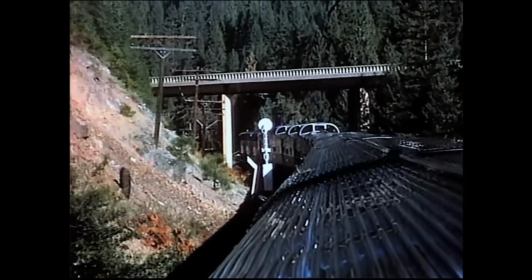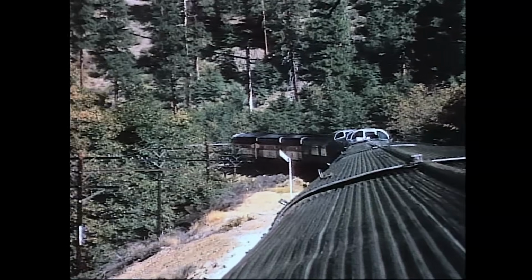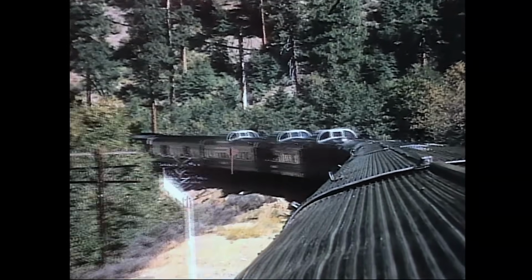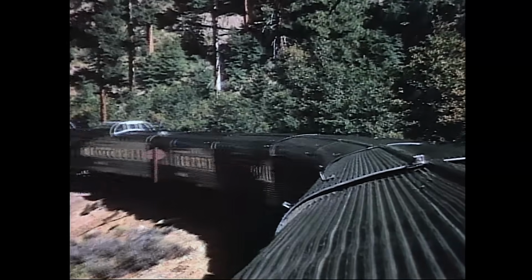There were 2 complete water systems, one for domestic use and the other for drinking and cooking. The water system had all-weather antifreeze steam pipes to prevent freezing. Electricity powered every system on the car: lights, air conditioning, refrigeration units, sound systems, signal devices, and even car brakes. About 2 miles of wire went into the average Budd coach.